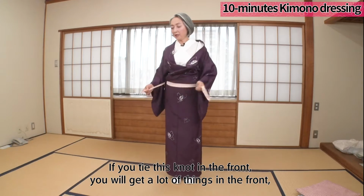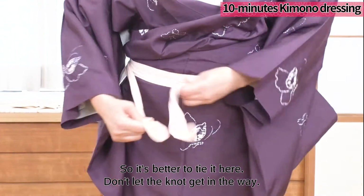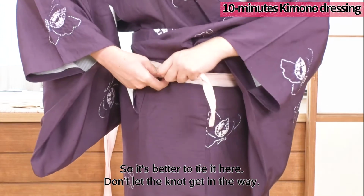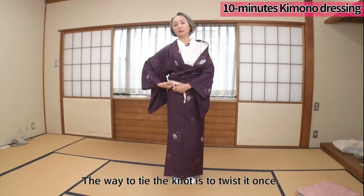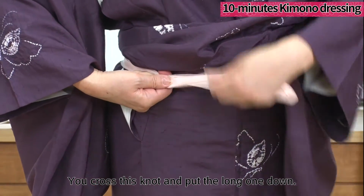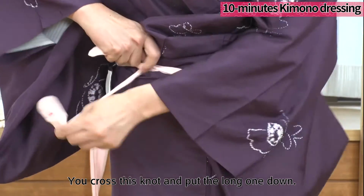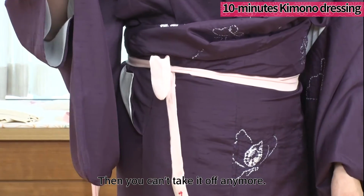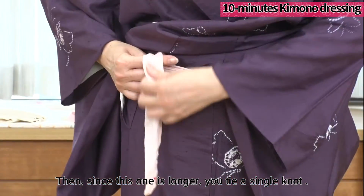If you tie this knot in the front, you will get a lot of things in the front. So it's better to tie it here. Don't let the knot get in the way. Not sideways. The way to tie the knot is to twist it once. You cross this knot and put the long one down. Then you can't take it off anymore. Then, since this one is longer, you tie a single knot.